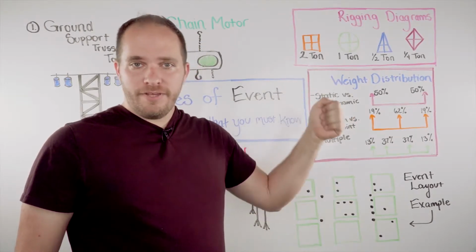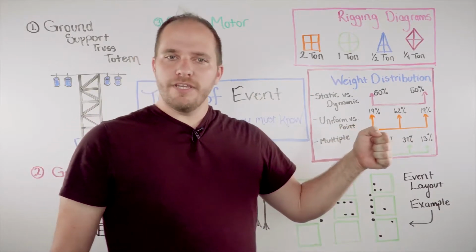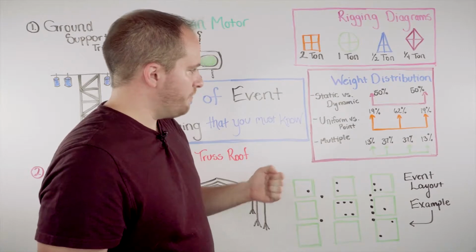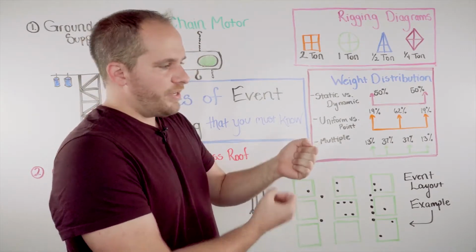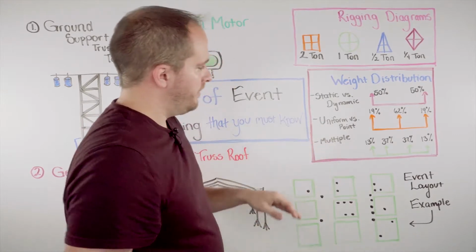When it moves up and down, it's like picking up a grocery bag. It's real heavy at first, but then when you're holding it, it seems a little lighter. That's your dynamic load. As it moves, it's accelerating, gravity's pulling it at a perceptively increased weight.